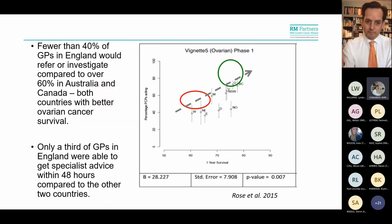Next slide, please. What we found when we conducted the survey, and it was amongst the noise of lots of other vignettes, so it wasn't just to talk about ovarian cancer, what would you do, which obviously slightly muddies the water, was that GPs in England, fewer than 40%, so we've got England, Northern Ireland and Wales, so the formatting's just changed a bit, fewer than 40% would refer compared to New South Wales, Ontario, British Columbia, and all those regions had much higher ovarian cancer survival. So we know obviously it's associative, not necessarily causative, but that there was an association.